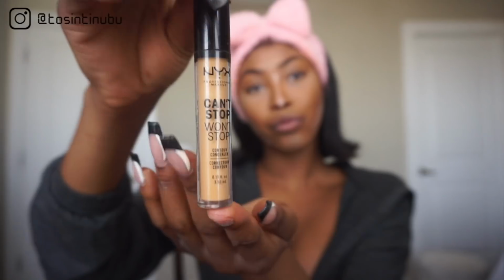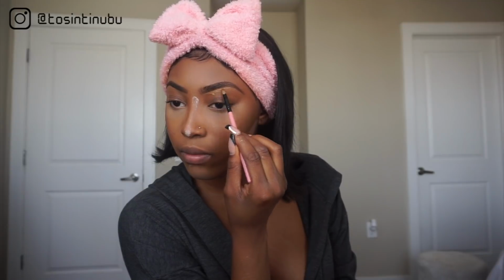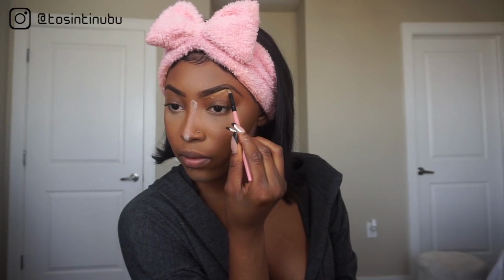And I usually like using the base concealer that I used on my face to carve out my eyebrows. I just feel like it makes the look make sense because all the colors are matching. I don't know, that's just how I do it. So I'm just going to take a nice fluffy brush and brush away all that powder that we just put.